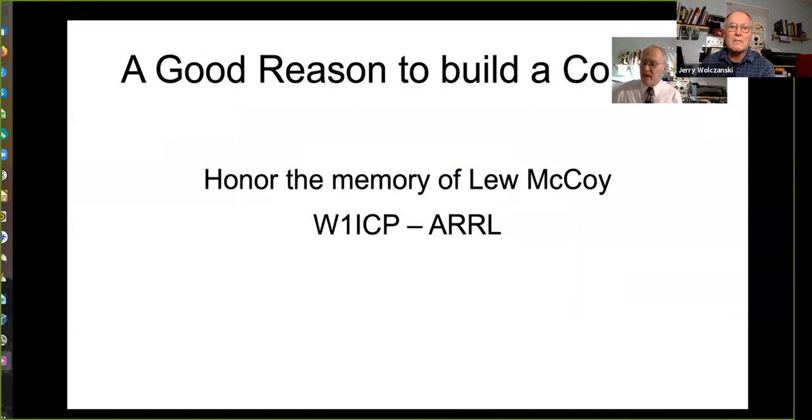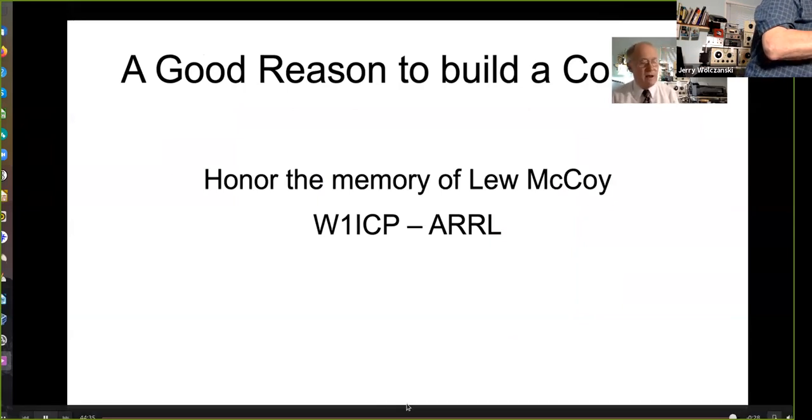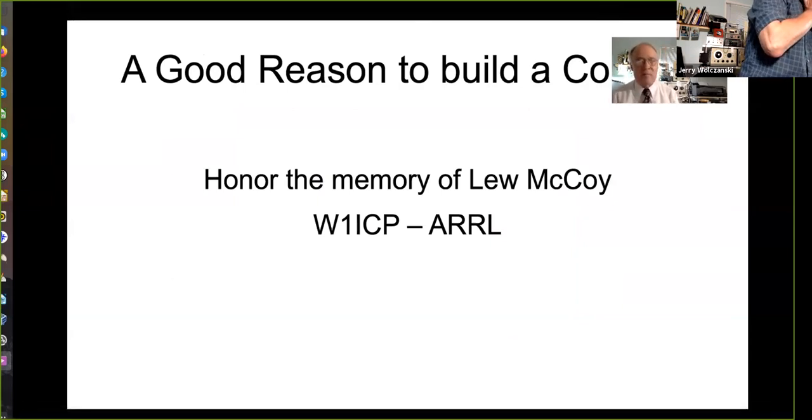And lastly, I think one of the better reasons to build an antenna coupler is to build it in memory of Lou McCoy, who must have written hundreds of articles about antenna couplers for the ARRL. What a great man, what great articles. And there's a great book out there. It's still on eBay, and I'm going to see if I can't buy it one of these days.